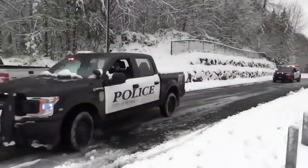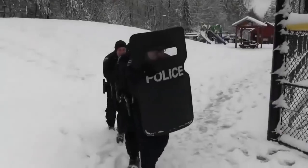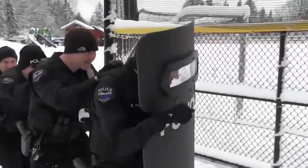These officers responded to a call of a snowball fight. They had no idea that they were vastly outnumbered.